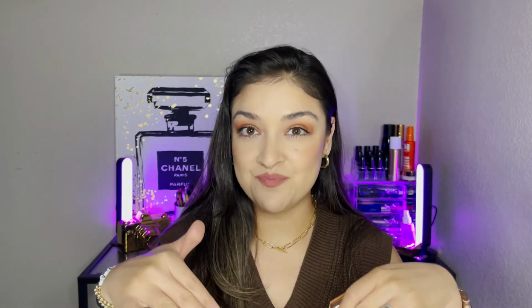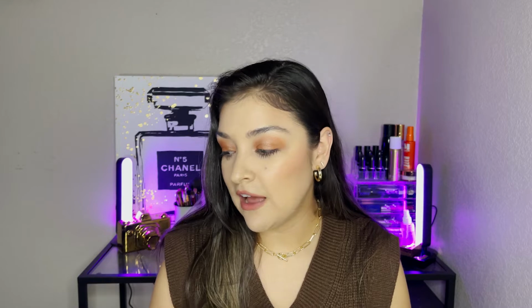I love this formula in particular because you don't really have to try hard to get a nice soft bronze look, but it also gives you that chiseled look you're going for without it looking like you tried so hard, in really getting those chiseled contoured cheekbones, if you know what I mean. So I love it. It's really nice and smooth, it doesn't skip on your skin. It has a really nice finish and is easy to blend.